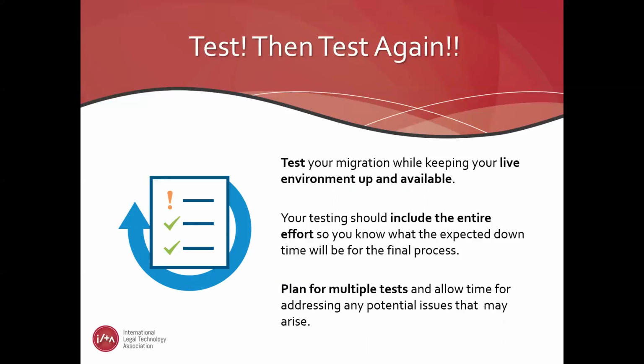Plan time in your project for multiple tests. Allow for a couple different downtimes, allow for the issues, give yourself some buffer for what's going to happen, and make sure you keep whoever's in charge of your communication plan apprised of what's going on. If you have to change any timelines because of the testing, what did this testing prove out for you? Are there some other changes or adjustments that you might need to make?